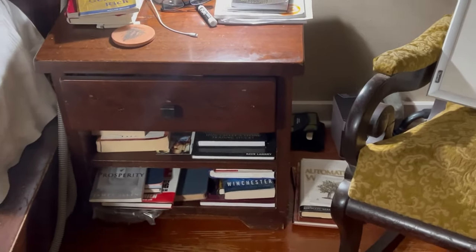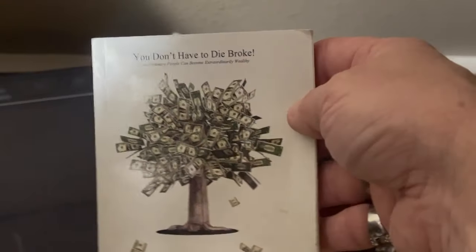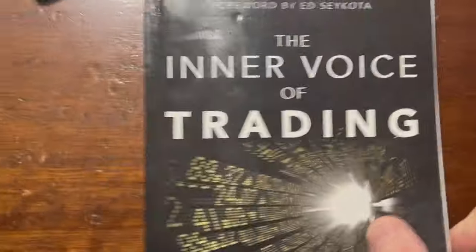I'm reading all of these books simultaneously. Just depends on what I'm thinking. So let's see what I got here. What do you got by your bed, homie? Let's see. You got weights. Got feathers. Dumbbell. Oh, look. You Don't Have to Die Broke. It's a miniature version. Look, Atomic Wealth, the Wisdom of the Master. These are just beside the bed, I'm always going through those. Inner Voice of Trading. You don't have to die, bro.